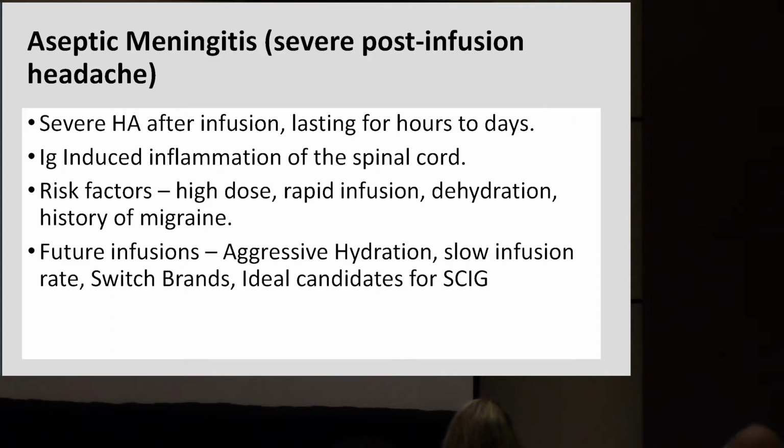We do not really see a whole lot of this, and I'm not going to say we don't see any, because there's some patients who just seem to experience aseptic meningitis. But you can really cut down if you hydrate aggressively, slow the infusion rate. Let's taper that up very slowly. Let's find out what rate you tolerate, and then if in future infusions we are seeing this problem, we can always switch brands. Sometimes that'll make a difference. And these patients are really ideal candidates for sub-Q IG. Immunoglobulins administered under the skin have very low risk for aseptic meningitis.